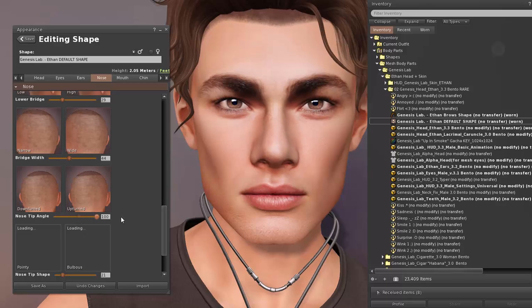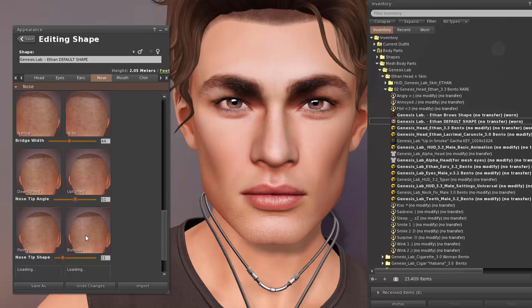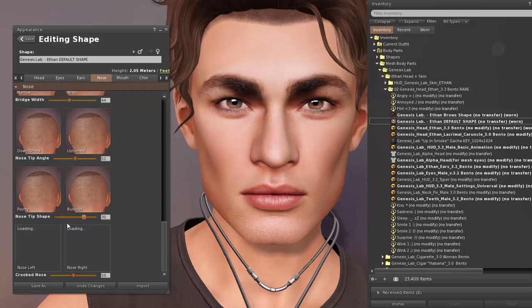And the nose tip angle. And the nose tip shape. And crooked nose.